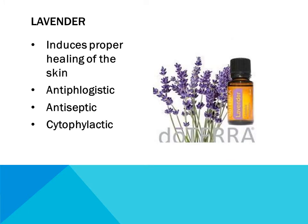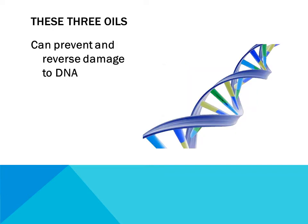And lavender. Lavender comes up an awful lot. It's one of those oils that is very powerful and has lots of different properties. So lavender induces proper healing of the skin. It's also antiphlogistic, reducing inflammation, and antiseptic, and psychophylactic, so it helps with cellular production and cell turnover. And these three oils, scientific research has actually shown that they can prevent and reverse damage to the actual DNA. So they work on a very deep level to improve the health of our skin.